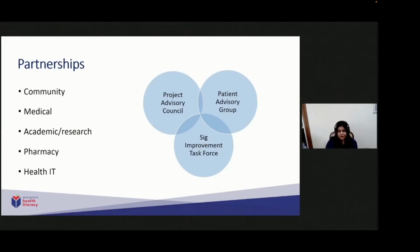So in phase 1, we learned what some of the barriers and facilitators were to changing labels. And it was important to establish partnerships with different stakeholders to work through these barriers and champion the initiative. So these partnerships included partnerships with community members to have the patient voice drive this initiative, physicians, professors, pharmacists, and health IT professionals. And there are a number of ways for stakeholders to engage in this project. And one of them is to be part of an advisory group. For the project advisory council, we had and currently have software developers from Epic on that council. And we also had the patient advisory group consisted of community members who shared their experiences with taking medication or helping somebody else with their medication. Next slide, please.